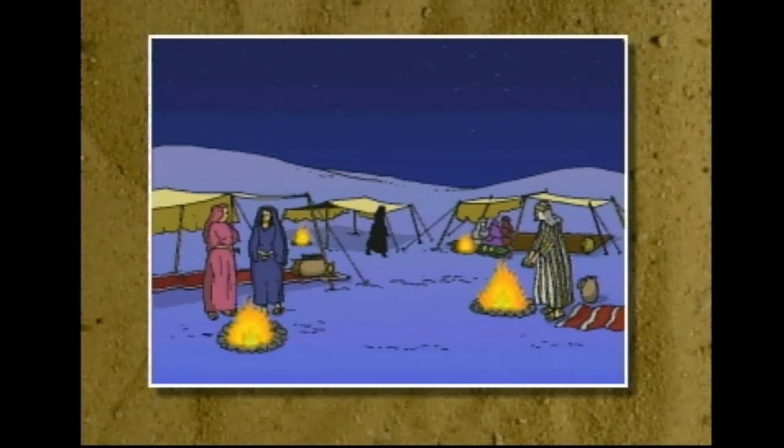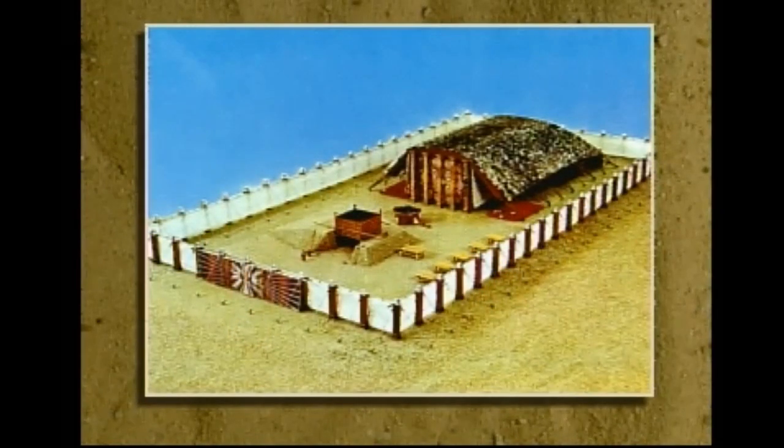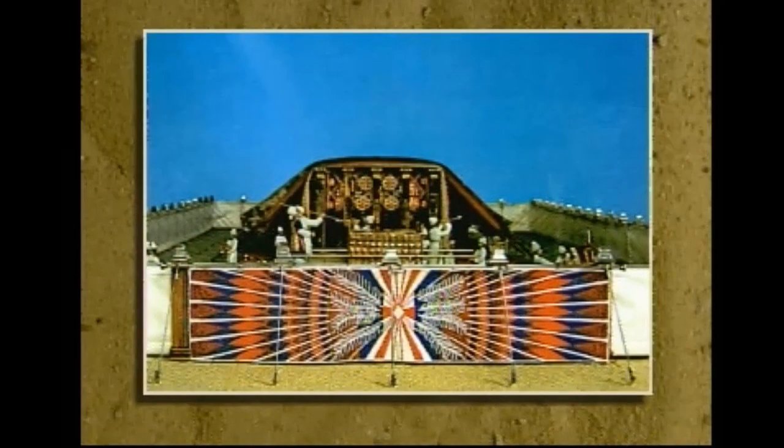They also carried their church with them. It was called a tabernacle. The tabernacle was a portable church made out of a tent. Each time the Israelites made camp, they set up the tabernacle. God told Moses exactly how to build the tabernacle and gave each Israelite a job. God asked the Israelites to donate or give everything needed to build the tabernacle.